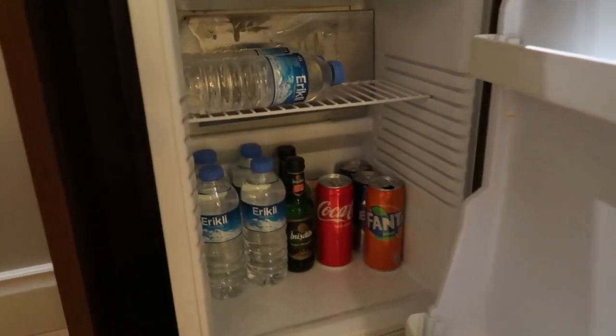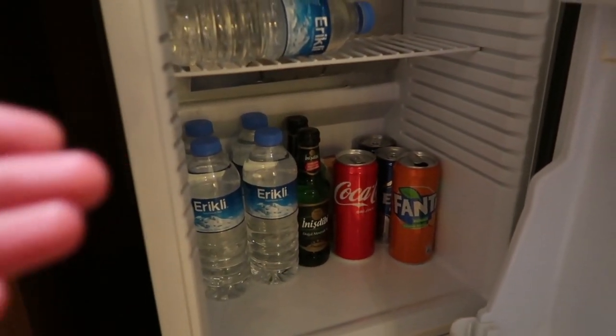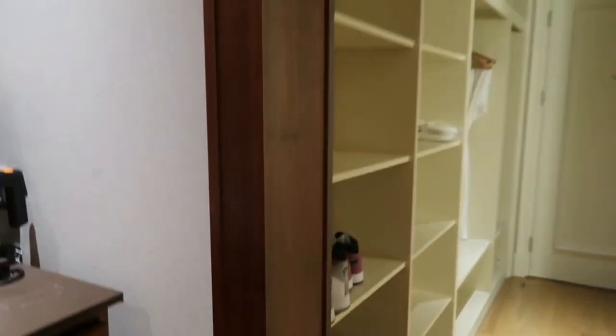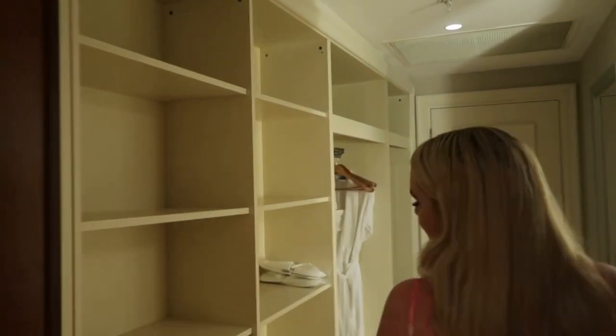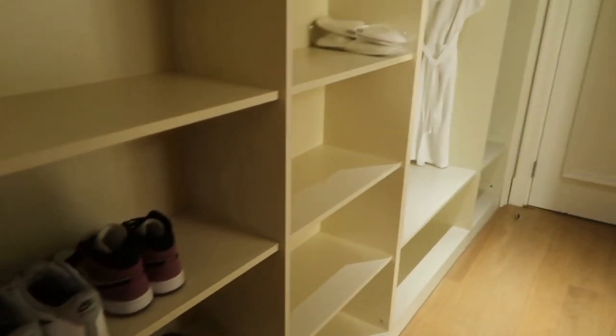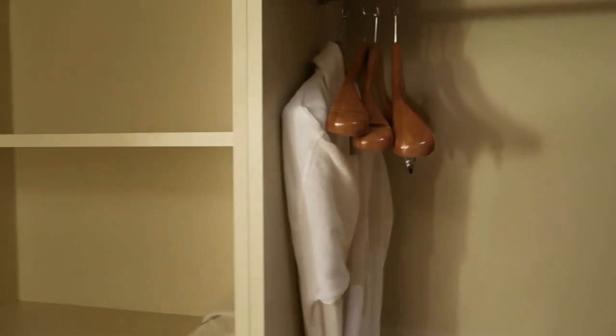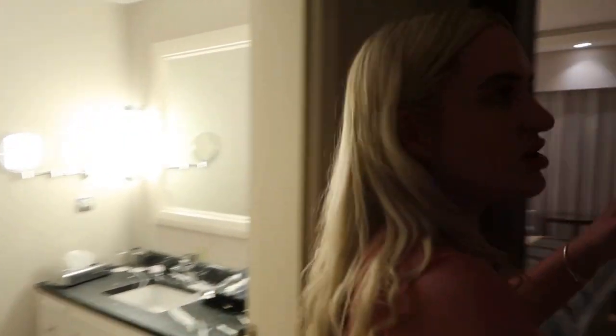You also have a mini fridge and complimentary drinks. We did have more than this, but we've drunk some today. They restock that every day, which is great. And look how much storage you've got for shoes. You can put your clothes and stuff in there. They give you robes as well, which we haven't used. I think there were some slippers there. And a free to use safe, which is really easy and straightforward. Keep all of your passports and money and things in there. Even though they haven't got a wardrobe as such, it's still plenty of storage, isn't it, to put your things in?